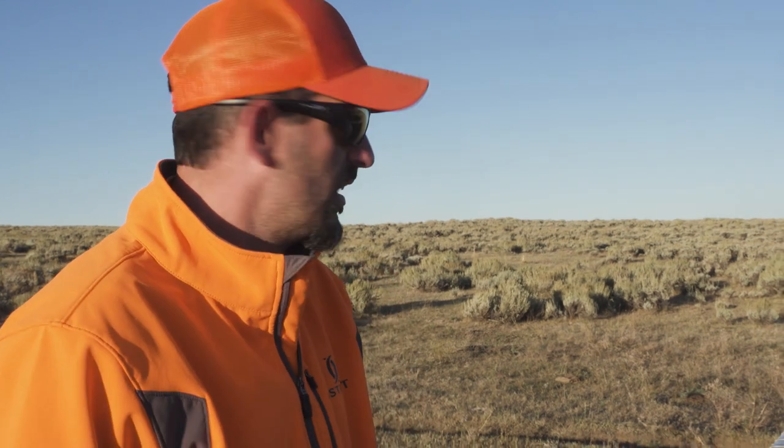We're hunting in higher elevations. We're about 7,500 feet, and the sage where we're at here is roughly 2.5 to 3 feet tall. I'm gonna bring Earl out this morning, and he's obviously never hunted a sage grouse, so we'll see how he does.